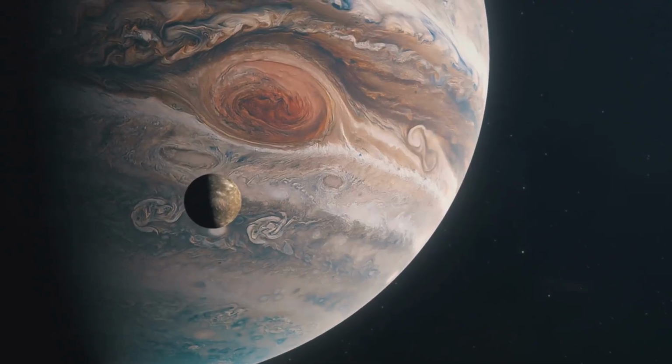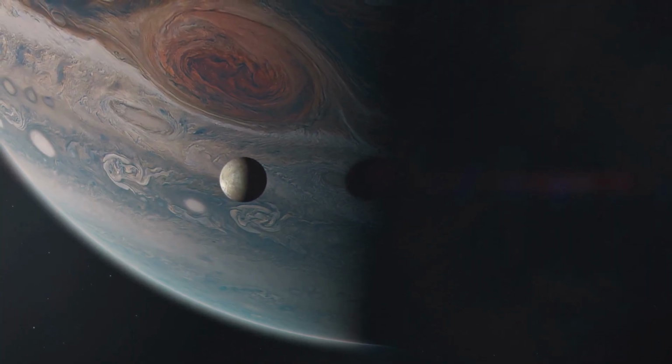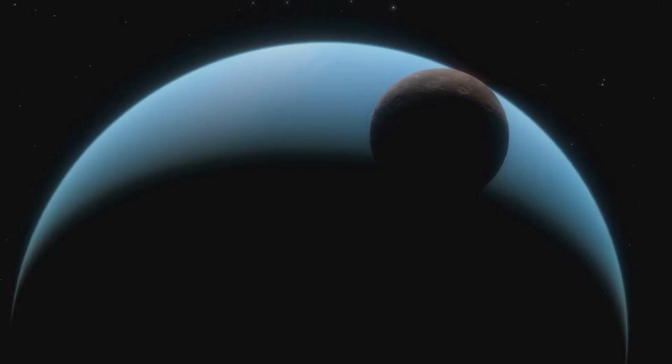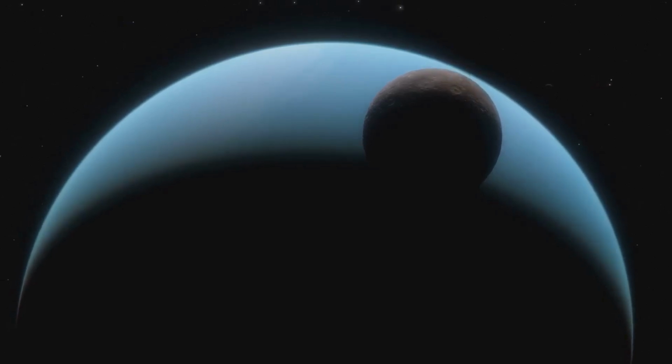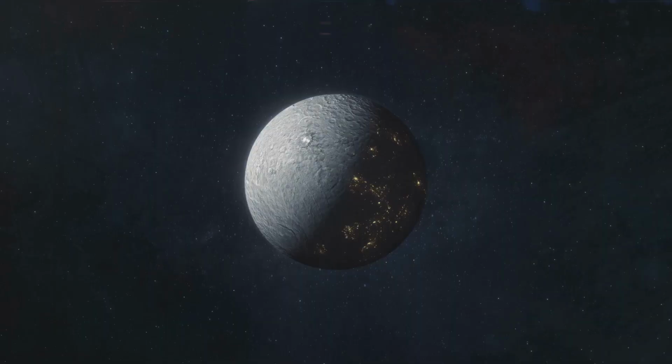Proteus follows a nearly circular path around Neptune, suggesting a relatively stable orbital evolution. This shared origin connects Proteus to the other Neptunian moons, weaving them together in a celestial tapestry of shared history.